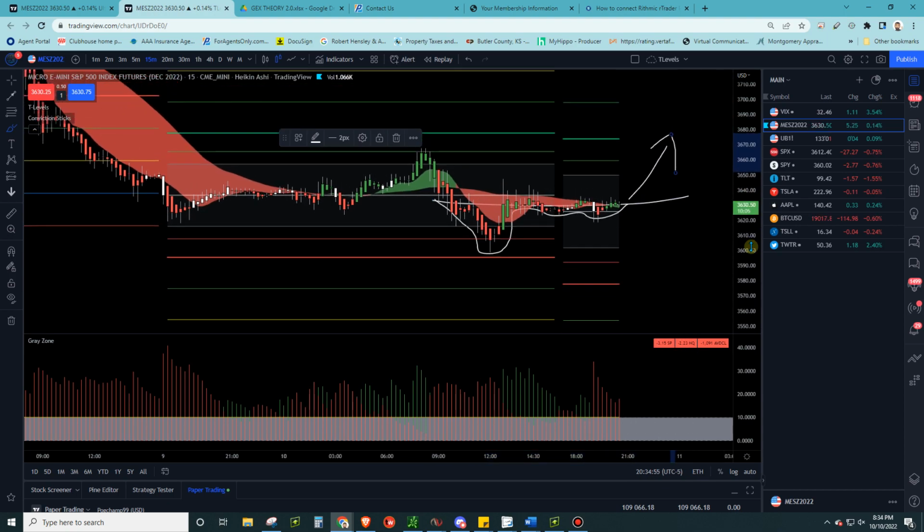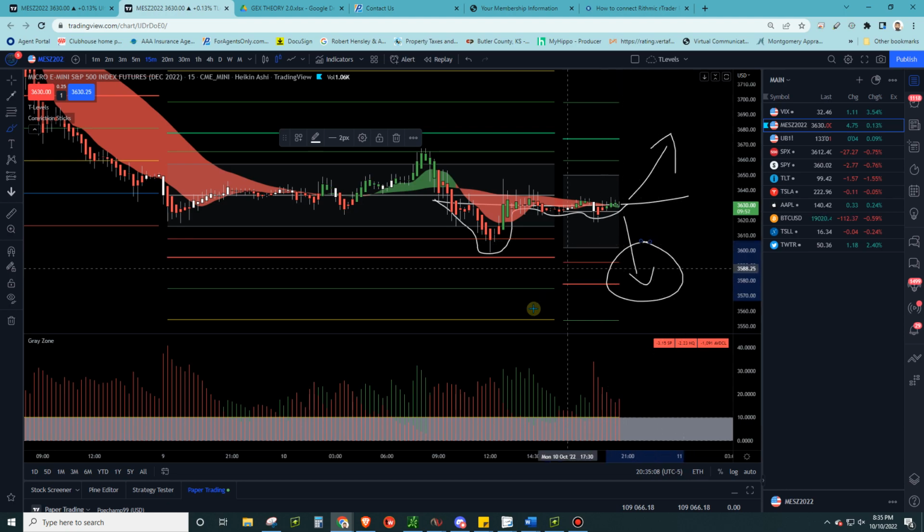I would like to see some more upside into the FOMC minutes. Unfortunately, I think we're probably going to come down tomorrow, and that's where you get your buy into the minutes, which is going to be crazy. But I think you're going to get your buy somewhere around this area for tomorrow, around open, something like that.